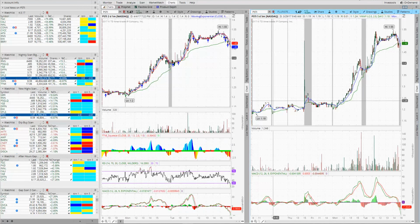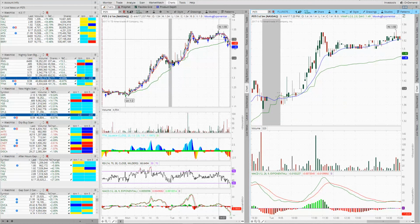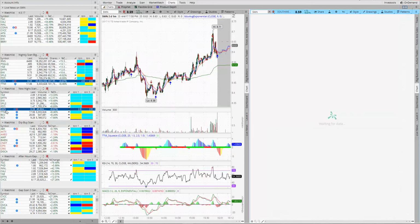PSTI. This stock was at 118 5 days ago. It's up. It's had some volume, but it's very choppy. This is more for a swing trade, not for a day trade. I'm not gonna put it on the watch list.